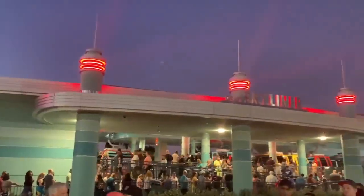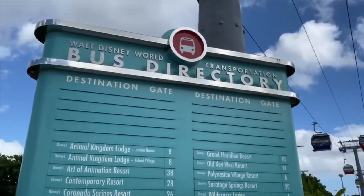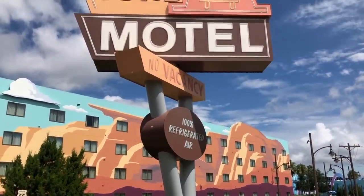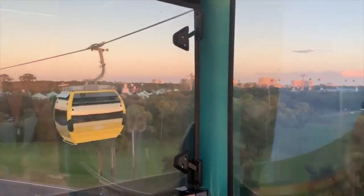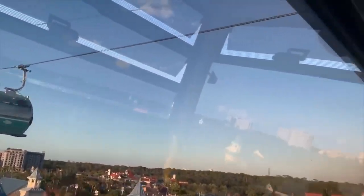Now, which modes of transportation do you want to take to get to Hollywood Studios? For the most part, if you're using Disney's complimentary transportation to get around property, you're going to arrive at Hollywood Studios via bus. But if you're staying in a Skyliner resort like Disney's Pop Century, Art of Animation, Caribbean Beach, or Riviera, then you can get to Hollywood Studios via Skyliner. The Hollywood Studios station is the end of the Skyliner line, but when you board a gondola from the Hollywood Studios station, you'll be taken to the Caribbean Beach Resort station. From there, you can transfer to go to Art of Animation, Pop Century, or transfer to the Riviera Epcot line.